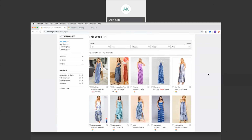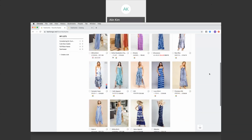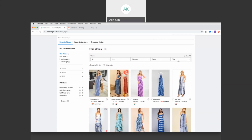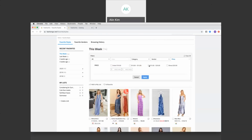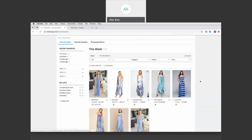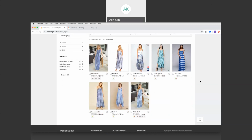So yeah, what you can do is, again, put all these items in your favorites section. I have a bunch here that are pretty similar to what I was originally looking for. And I could click on price and say, you know what, I'm not willing to spend any more than $20 per unit. And it's going to filter out all of these options for me. So now I know, okay, I can choose from these products for what I want to order.